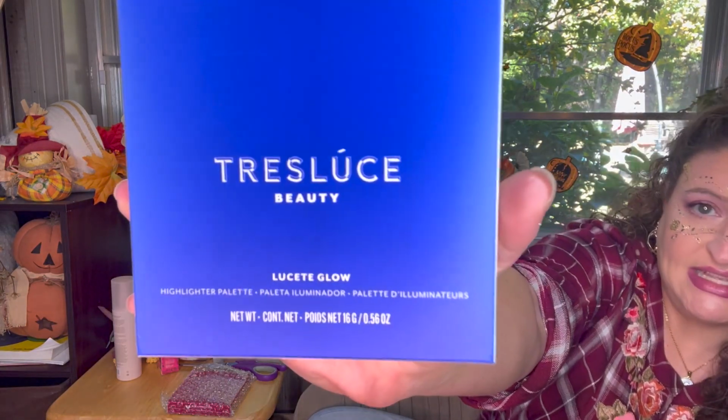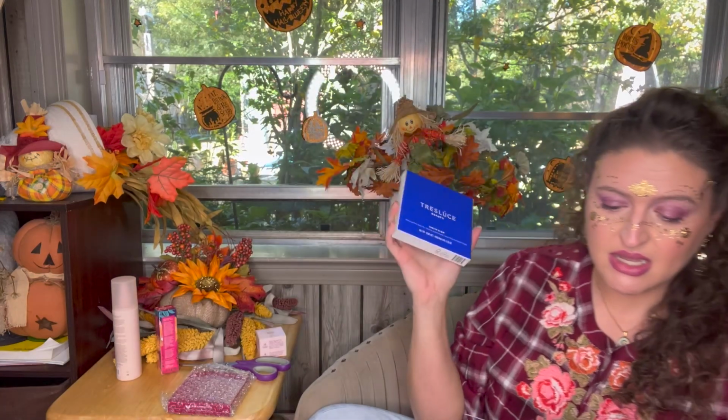What is this? TRESLÚCE Beauty. It's something, y'all. I can't say it right. This is a radiate your light out into the world. Why do they have to do these words I cannot pronounce? Lucete beautifully, Lucete, with this highlighter palette that will help you achieve a lit from within glow.